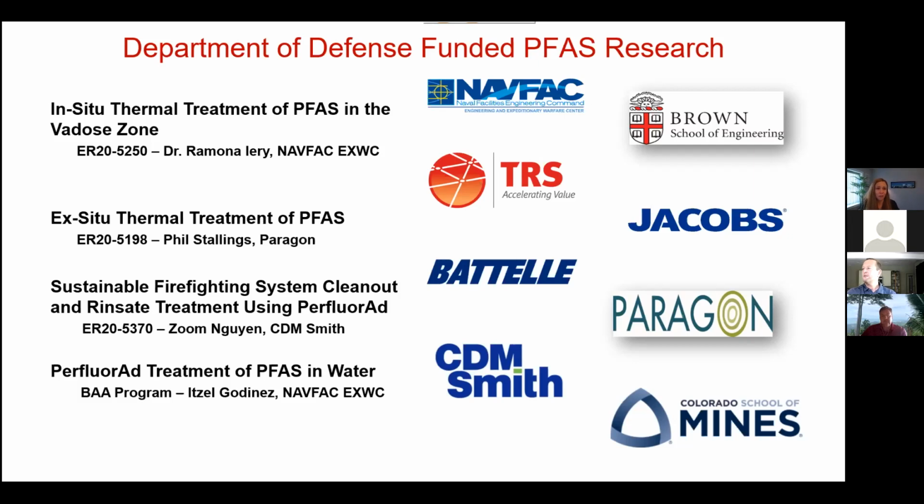And then we have 2 other Department of Defense projects that are focused more on PFAS water treatment. We're using a perfluoride flocculant technology, and also cleaning out firefighting systems using this perfluoride flocculant technology. Fantastic.